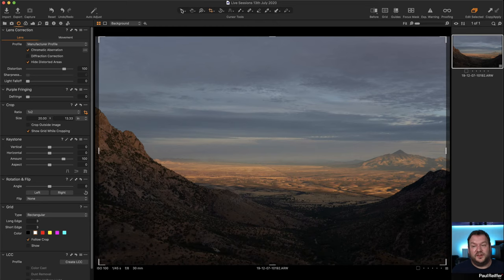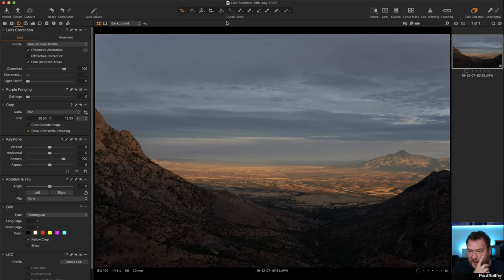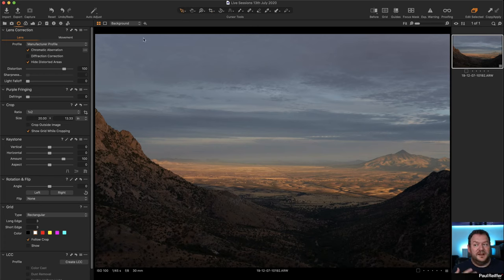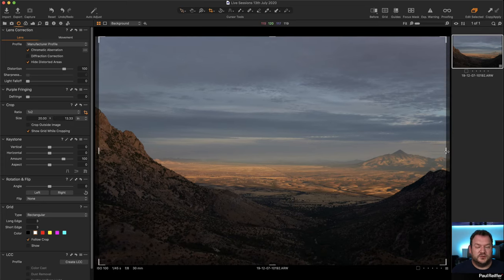So that's first tip out of all of these things today. If you're shooting with a wide lens and you want to see what the camera actually got, go to your crop tool and see if it's chopped any out. Because if you just load this picture in and Capture One applies the manufacturer profile, you won't even see the border that it's actually chopped off. So just keep aware of that and always check your crop before you start editing.